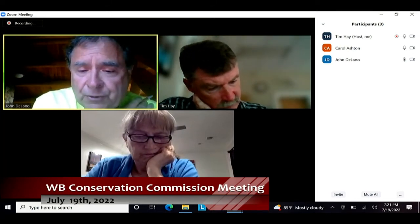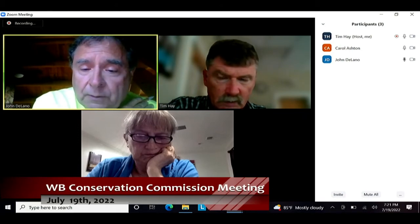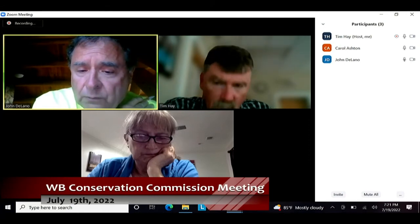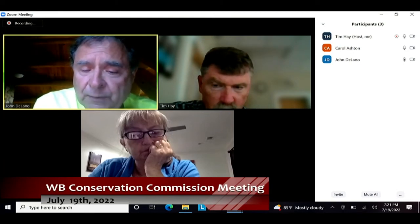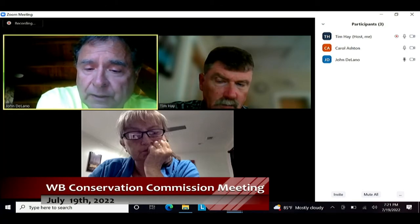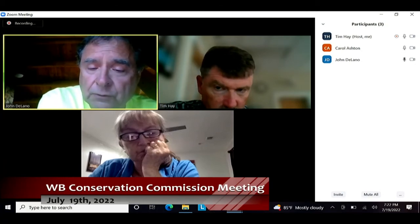The middle file number had an order of conditions that required the conservation easement. It had wording that said that if the owner were to propose a project with the commission, at that time the conservation easement would be amended to allow whatever the commission decided to allow, so that it doesn't lock it in forever. The wording that was written in the order of conditions left that door open.